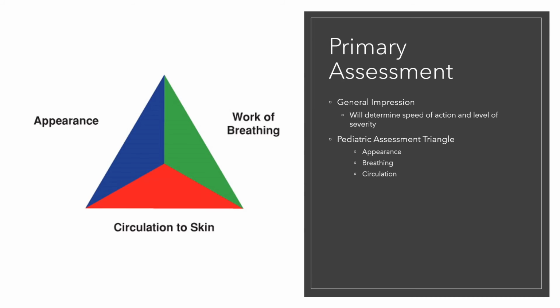But they're grunting, we hear stridor, we hear some audible wheezes from across the room, that's going to be a priority 1 patient, okay? Again, if maybe the breathing looks fine, the circulation to the skin looks fine, but they're limp in the mom's hands, that's a priority 1 patient. So the pediatric assessment triangle is a very useful tool to assess the pediatric patient.